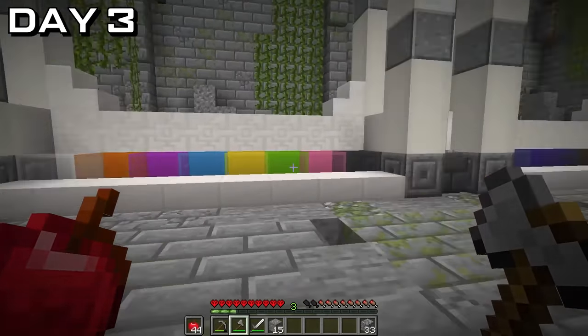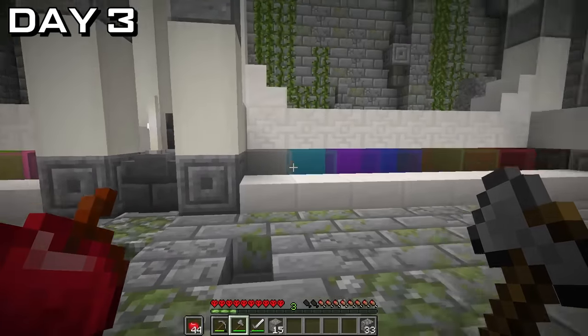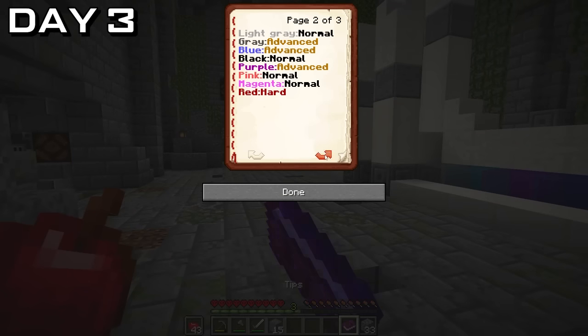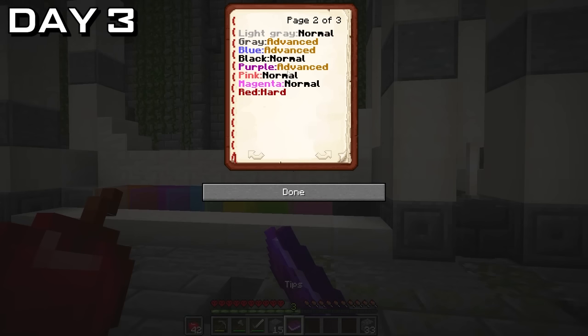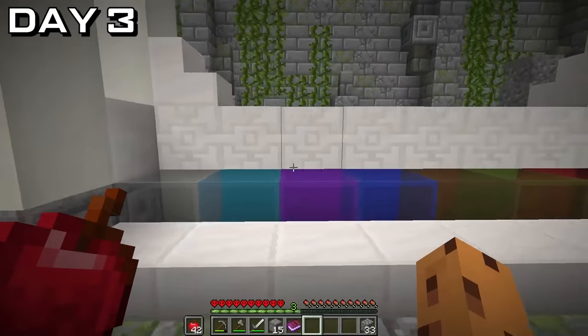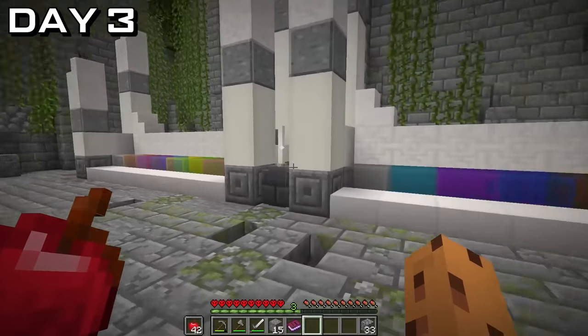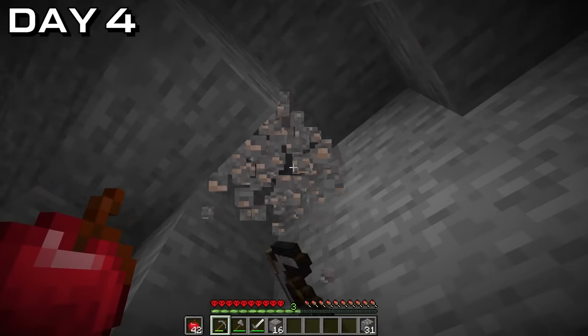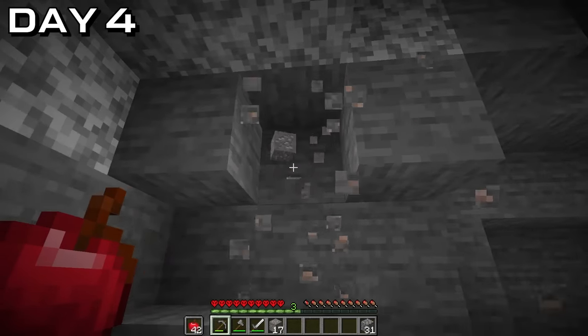Okay. What is this thing over here, though? There's 16 different colors laid out right here. Here's a tip book. All right, it seems like every different color has different difficulties. But there are different areas in the maze with different color wool that I need to get. And I'm guessing you place the wools right here until I collect all of them and I can finally escape. I then spent the entire day 4 exploring the cave and collecting enough resources to make armor.